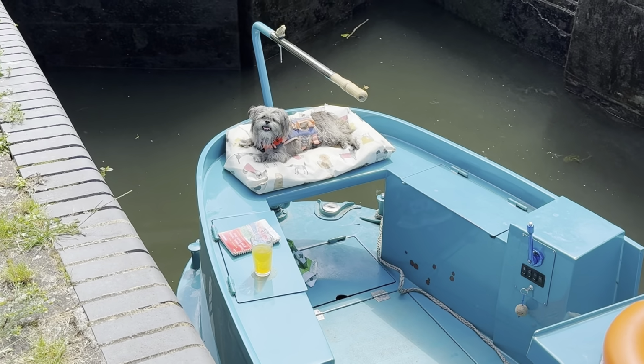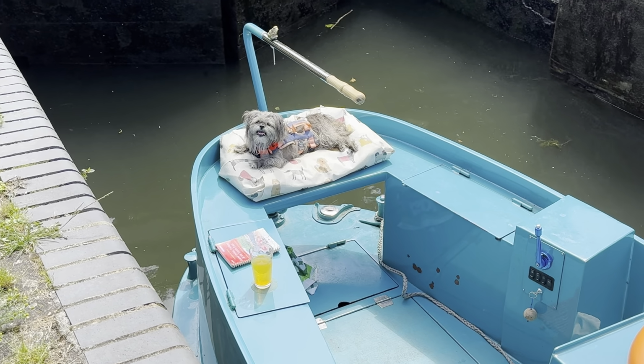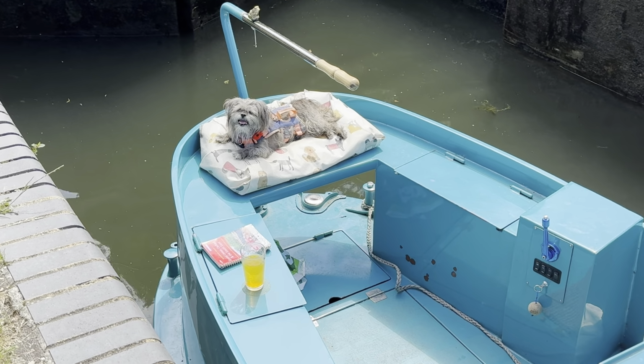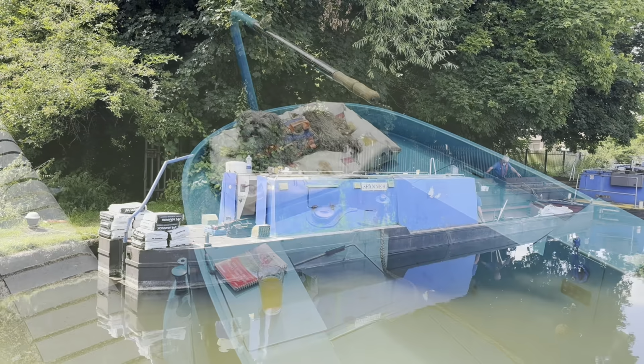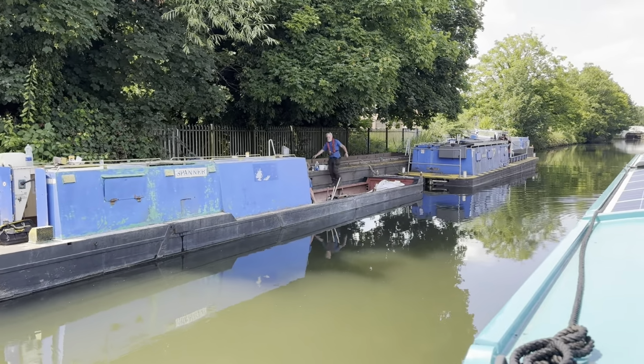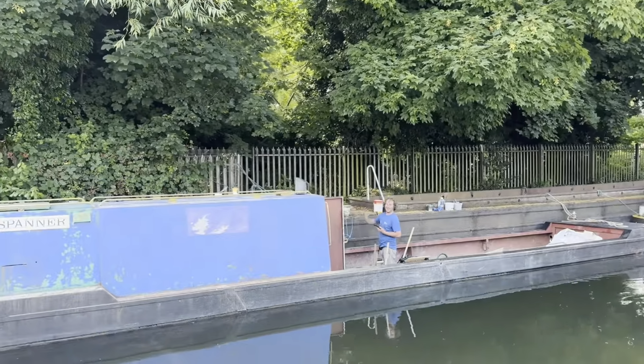Charlie's a bit hot, but back on her cushion. I don't give her long though. I think she'll jump off and get in the shade under the seat soon. Canal and River Trust people looking after their boats. Hello. Hello.